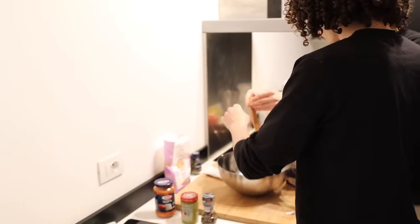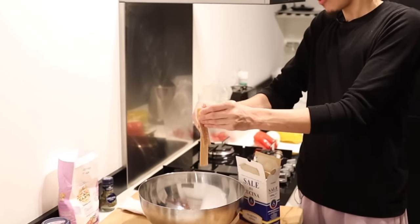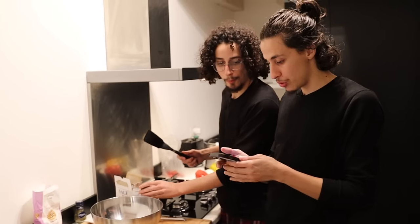We'll just rub them together like this. We're gonna make a fire. Alright, that's enough. That's enough sugar. Sprinkle the yeast into a medium bowl with the warm water.